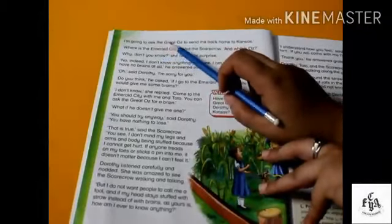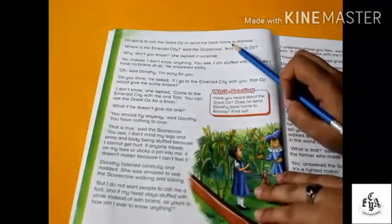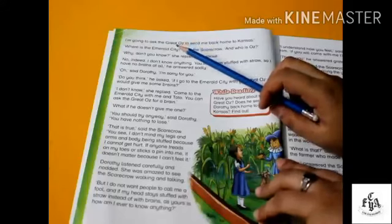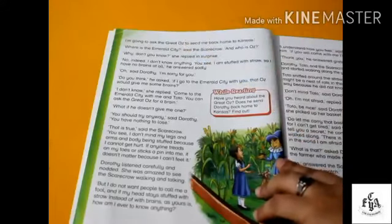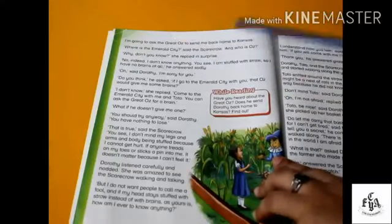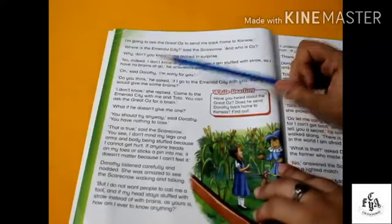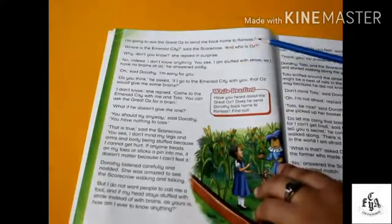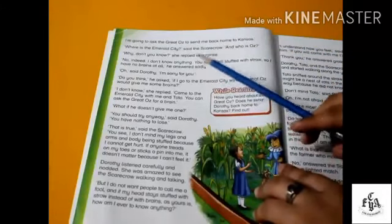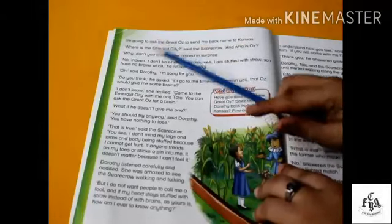"I am going to ask the Great Oz to send me back home to Kansas." And she's also telling him that she is going to ask the Great Oz, who lives in the Emerald City, to send her back to her home. "Where is the Emerald City?" said the Scarecrow. "And who is Oz?" Now the Scarecrow is asking her where that city is and who Oz is.